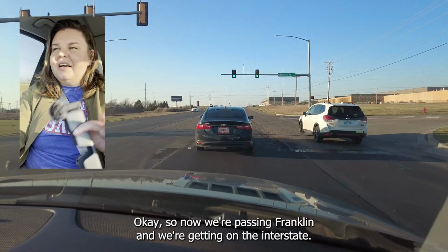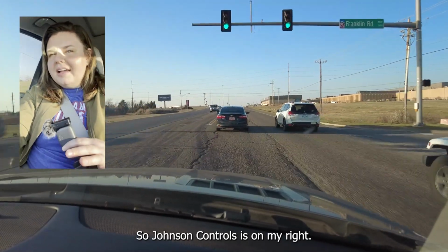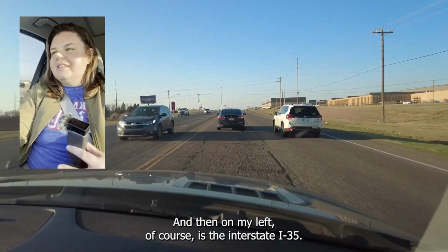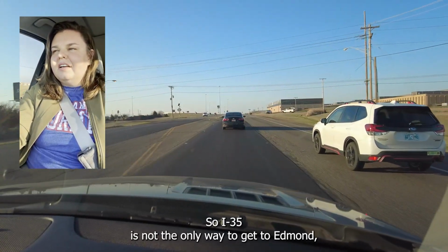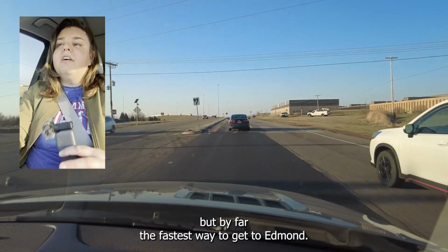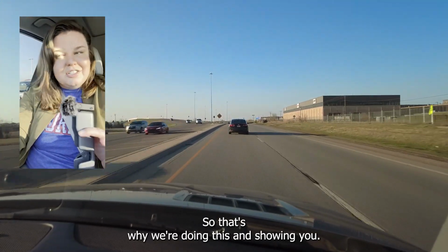Okay, so now we're passing Franklin and we're getting on the interstate. So Johnson Controls is on my right, and then on my left, of course, is the interstate, I-35. I-35 is not the only way to get to Edmond, but by far the fastest way to get to Edmond. So that's why we're doing this and showing you.